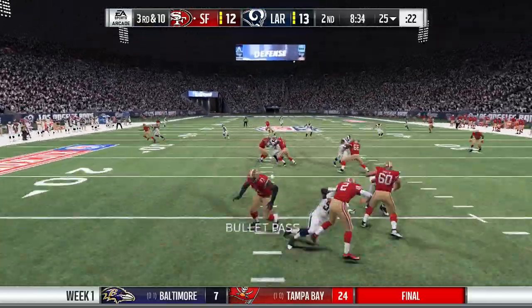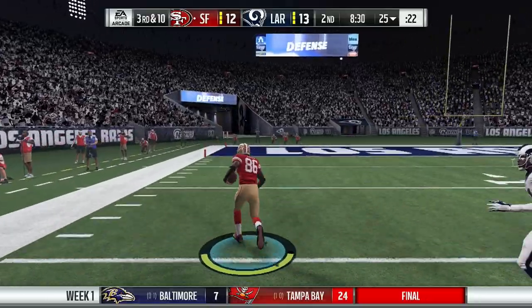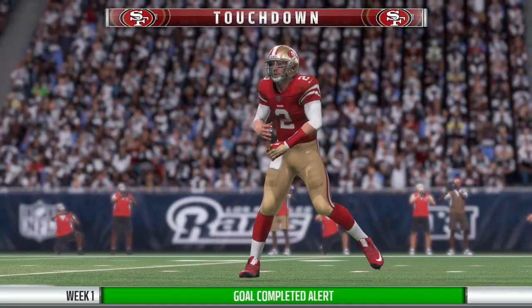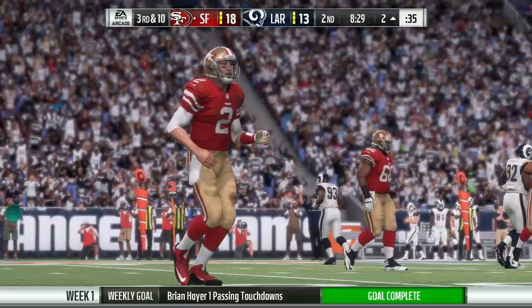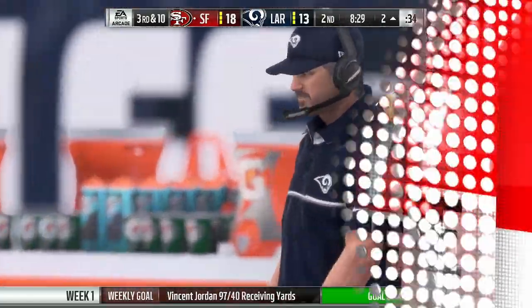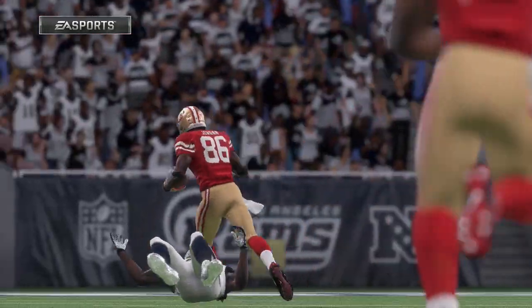Back to throw. He's going to go for a big play downfield. And that's caught inside the 35. Touchdown, 49ers. A big play there. 75 yards. And the Niners are able to cash in for 6. And he showcased his blazing speed on that one. Was he wearing football cleats or track spikes?